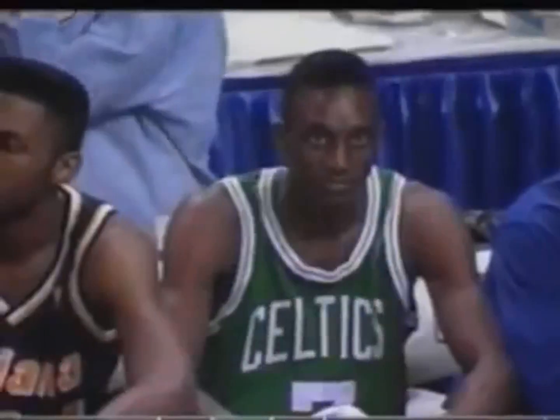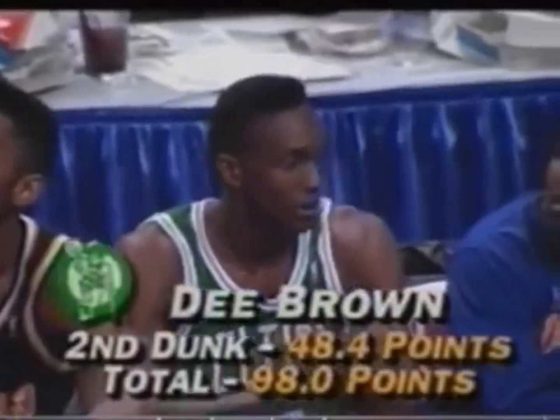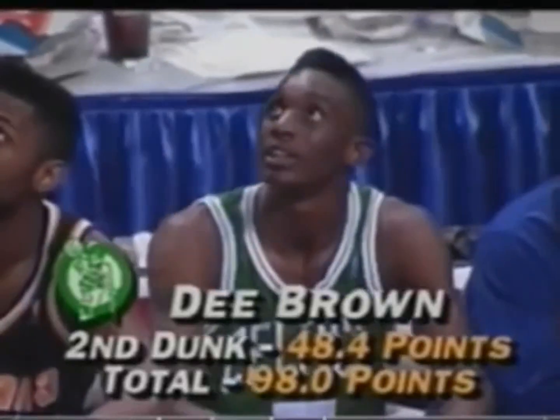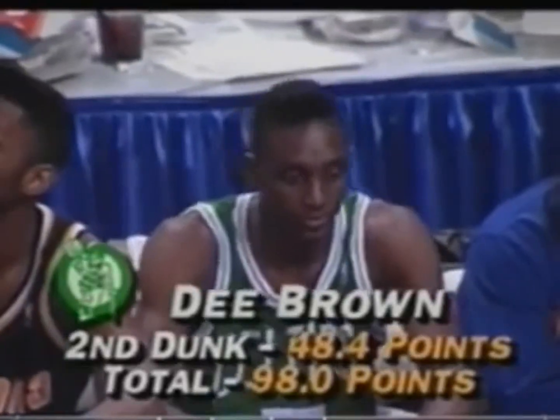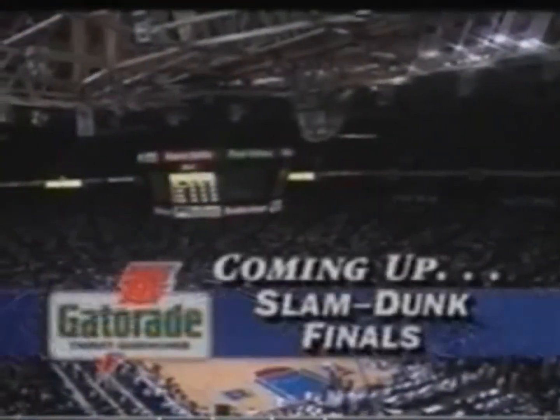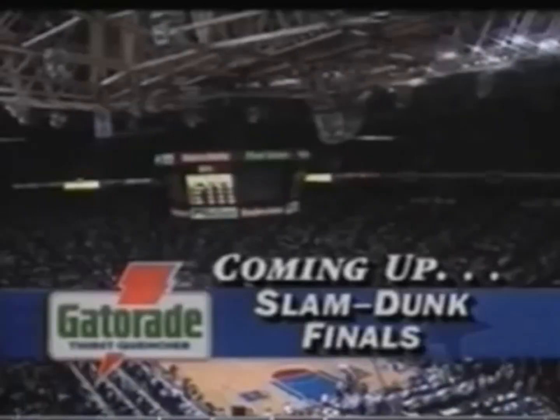The voices of Magic Johnson and Dominique Wilkins. They're impressed. Let's see if the judges are equally impressed. A 48.4. That will move Dee Brown into the championship round. He needed only a 44.5, so Brown ends up with a cumulative 98. Kemp with a 95.6. Chapman gets eliminated, and it'll be Brown and Kemp in the dunk-off for the championship in the final round coming up right after this.